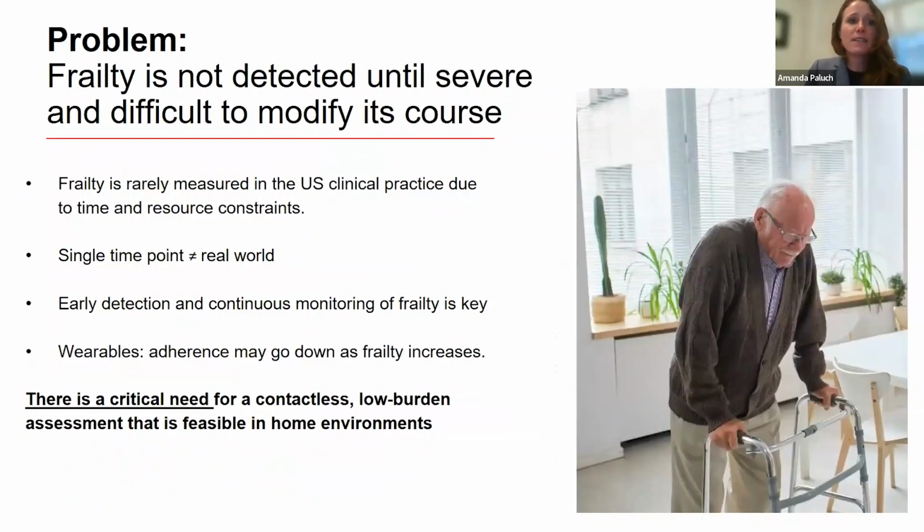However, we do see that there are some limitations with the existing way that we monitor frailty. We know that early detection and continuous monitoring of frailty can really support delivering care and supporting older adults in terms of their intrinsic capacity. However, there are a lot of time and resource constraints with measuring frailty in the clinic, so therefore it's not commonly measured in US clinical practice.